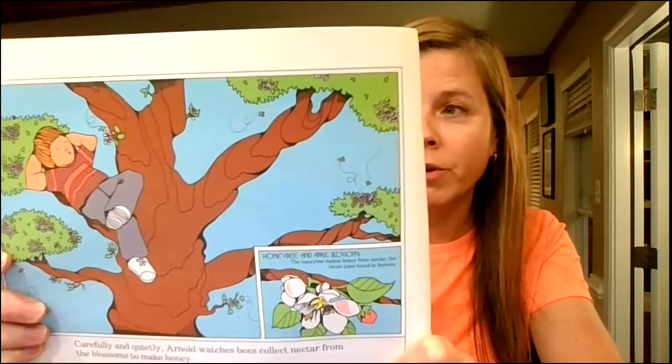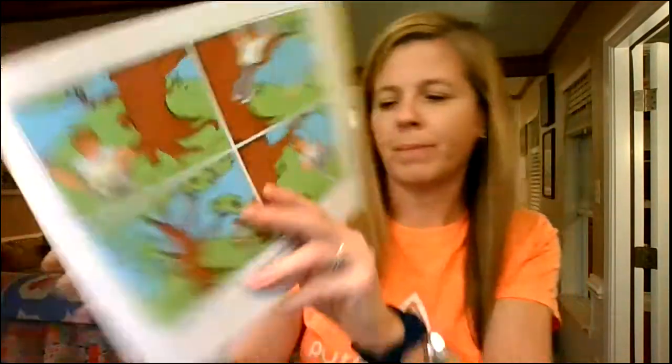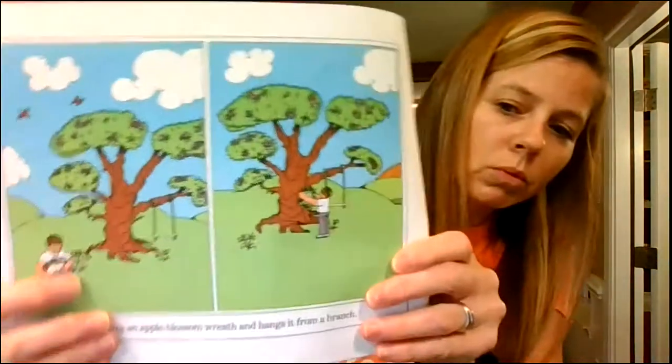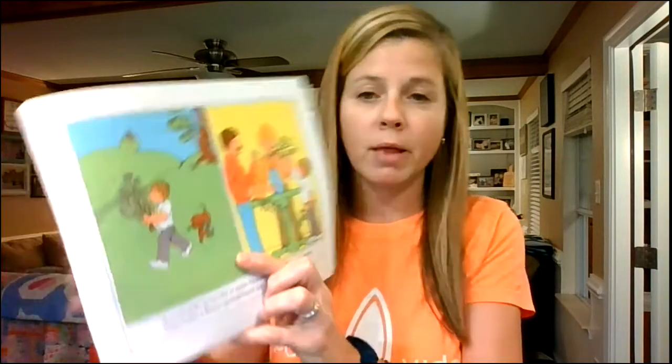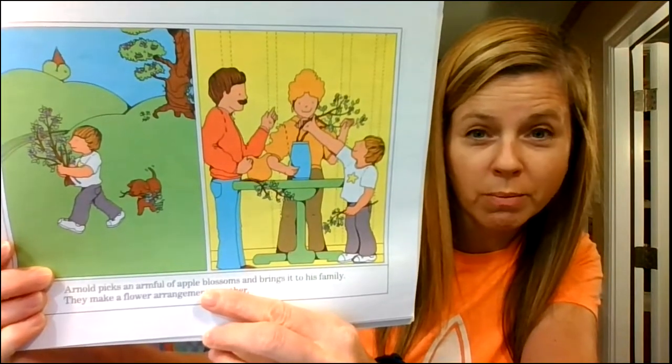Arnold makes a swing for his apple tree. It's pretty handy. He weaves an apple blossom wreath and hangs it from the branches. Arnold picks an armful of apple blossoms and brings it to his family. They make a flower arrangement together. You guys ever make flower arrangements with your parents? Maybe some wildflowers you pick when you're on a walk at the park or in the woods?